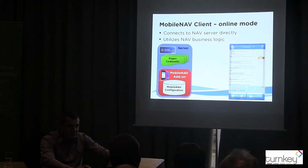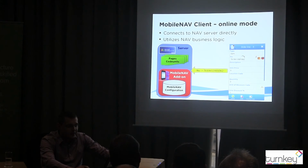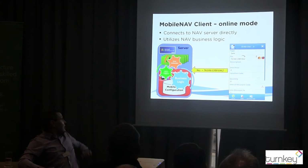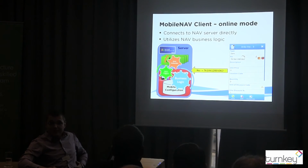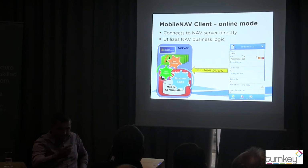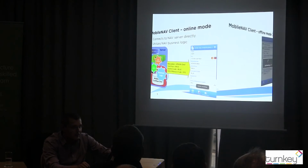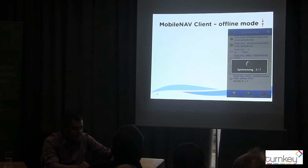and utilizes the NAV business logic, as I mentioned. I will show it to you during the live demonstration. What is important is this. All the existing data validations, data triggers, and business logic will be executed. So you paid really big amounts of money for NAV, you should use the business logic in it, even in your mobile solution. Okay, well, this is the point.